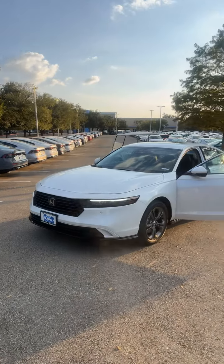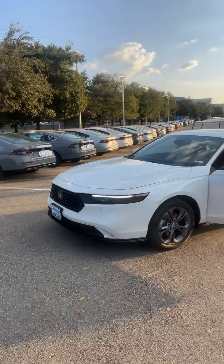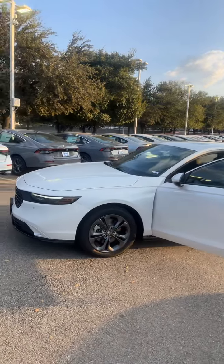Just shooting you over a video here on one of our 2024 Honda Accord hybrids. I noticed you were checking out some of our inventory online, so I just wanted to show you a little bit about what this model has to offer and show you that I have your exact color combo you were looking at in stock, platinum white pearl with black leather interior.